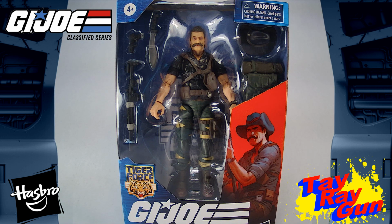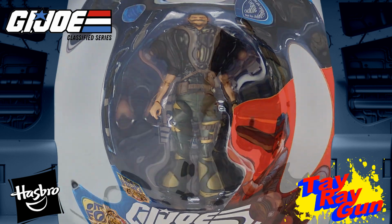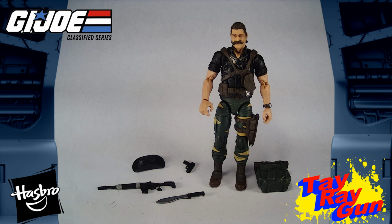Now that's all I got to say about the window box aspect of them. There's really nothing else we're going to learn about this figure until we get it out of the package. So we need to get this one out and get to battling. And this, of course, is our G.I. Joe codename Recondo out of package, along with all of his accoutrements or accessories, as you might call them. And there's some really good things here. There's a few concerns here and there, but for the most part, I feel like this is a pretty solid action figure.